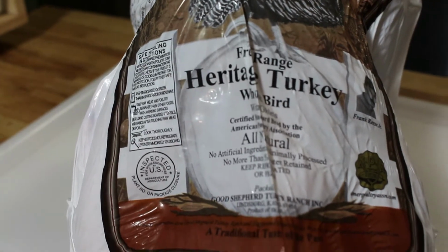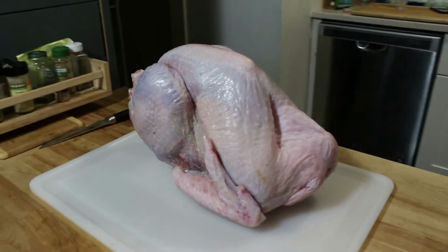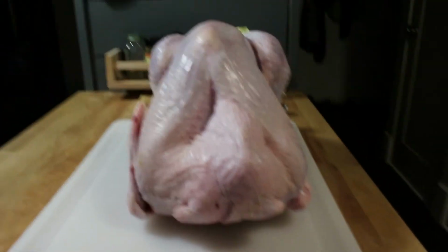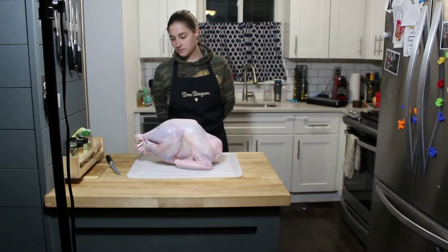Number 4, I'm thankful to all the heritage farmers that keep heritage breeds from going extinct. And 5, I am thankful for this specific turkey. It's drop dead gorgeous. I'm using everything on that bird. Nothing is going to waste. I will honor you, turkey bird.